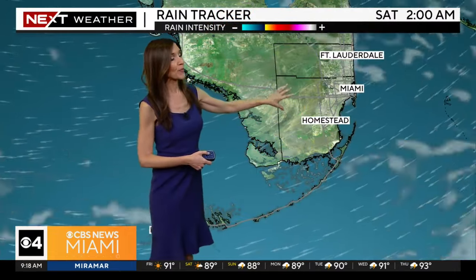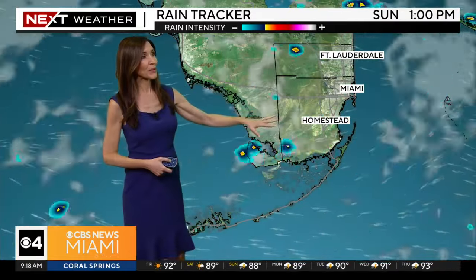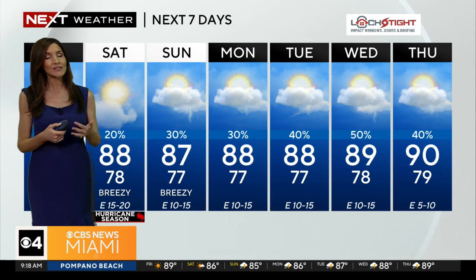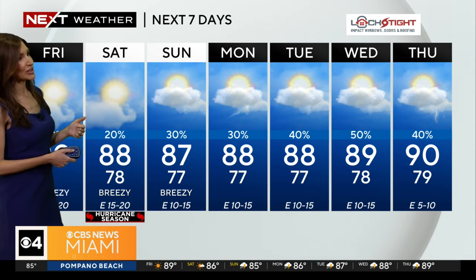So looking at your Friday, the bulk of the action, it's off to our west over the Everglades and the Gulf Coast. Tomorrow is looking dry. Make those plans to get outside. But Sunday, we're seeing a lot more activity than previously expected because the models are now giving us a more updated forecast and indicating we could see some more showers and storms. It won't be a washout, but we'll start to see that rain chance gradually increase.